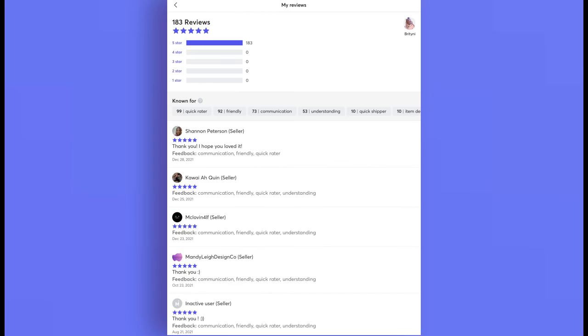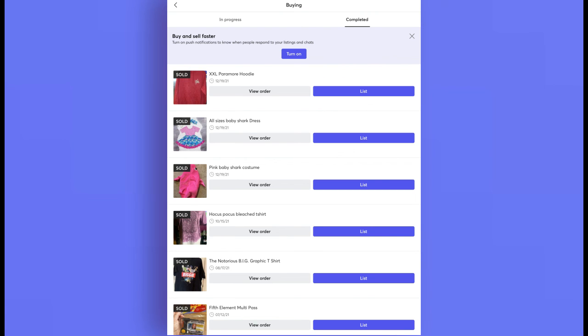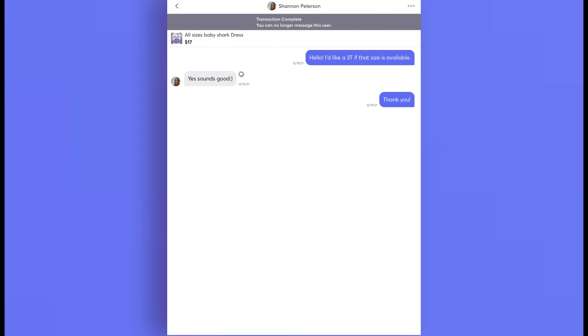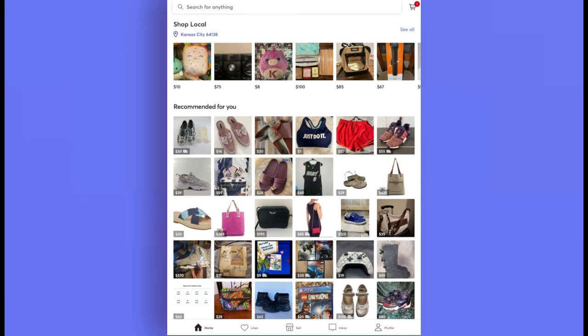Mercari will hold your payment for 3 days so you can rate the seller. If it's been longer than 3 days since your confirmed delivery, they'll auto-rate the transaction for you. Once the transaction is rated, the seller will get paid and the transaction will be complete. It will move from your in progress tab to your completed tab. If you run into any issues with the transaction, let the seller know before you rate so they can try to help. Otherwise, rate your seller as soon as you can so they can get paid.